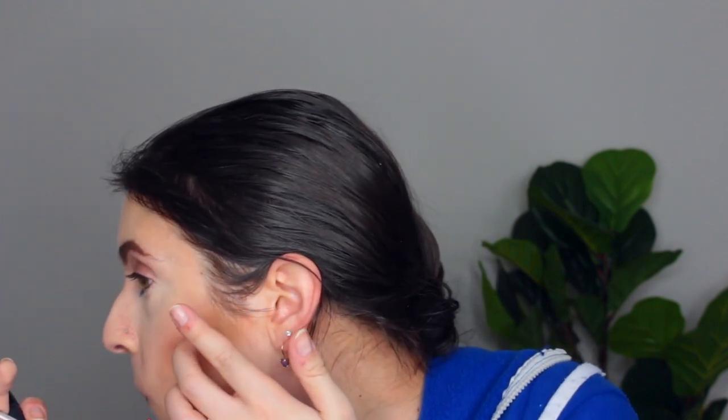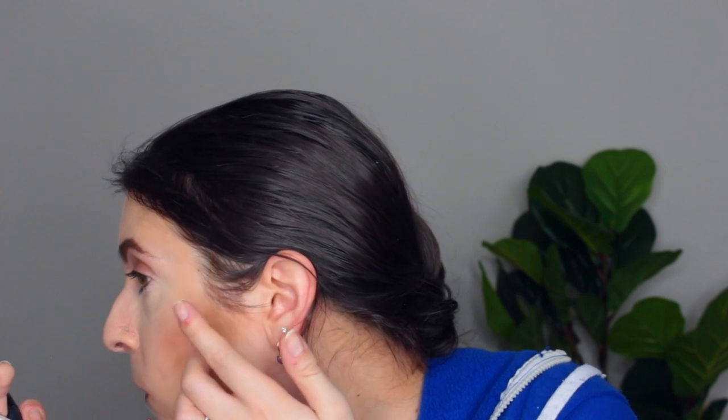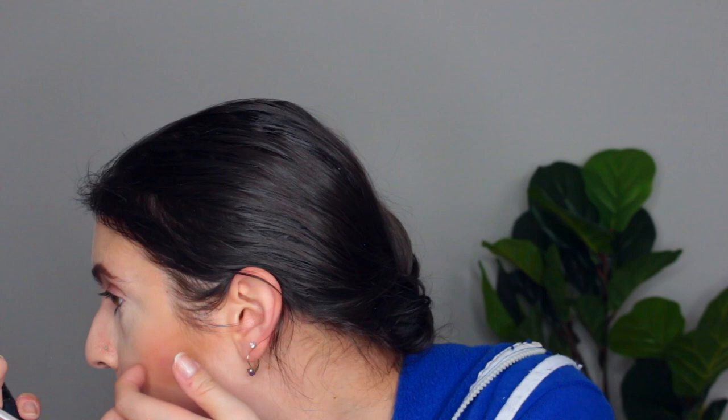Okay. Something is sticking to a dry patch I didn't know I had. Okay, yeah, see, I'm touching it right now and it's going away. And something is really sticking to these dry patches. Looks like the foundation is just sticking to it and is not nice. So let me just redo this contour over here.